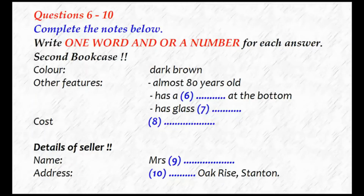That's in Stanton. Okay, so I'll be coming from the town centre. Can you give me an idea of where you are? Yes. You know the road that goes out towards the university? Yes. Well, you take that road and you go on till you get to a roundabout. Go straight on, then Oak Rise is the first road to the right. Out towards the university, past the roundabout, first left. First right. And we're at the end of the road.